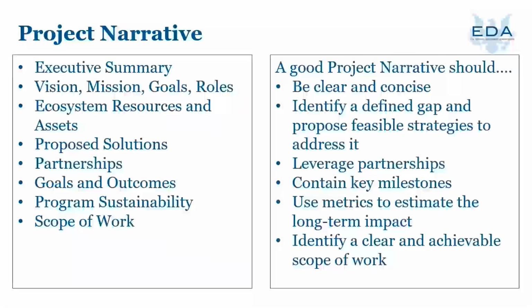Next, you will be required to upload a project narrative. So what goes into your project narrative? Please read the notice of funding opportunity. There's a lot more description here, but you have 10 pages to upload to tell us about your project, which includes a quick executive summary. What is the vision, mission, goals, and roles for your program that you would like us to fund? What existing ecosystem resources and assets does your community already have that you're going to leverage?